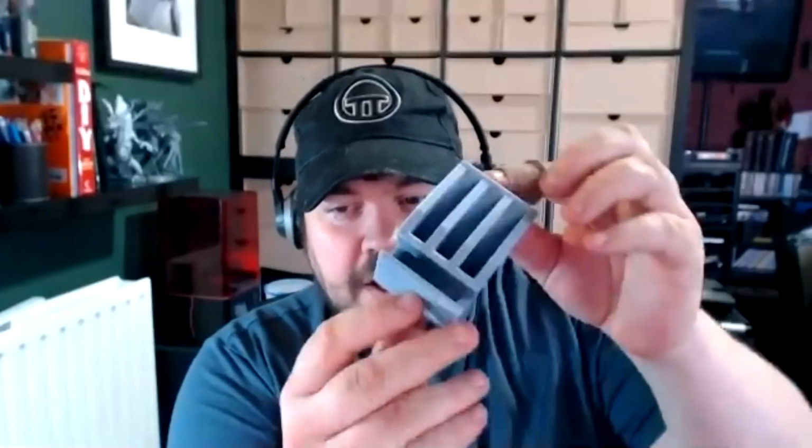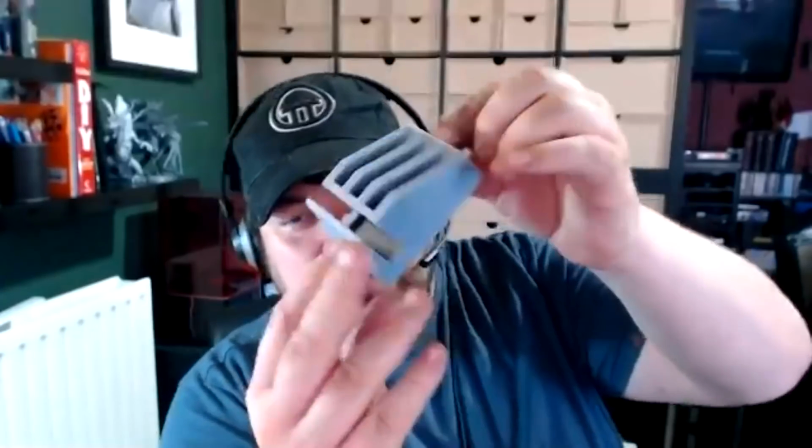But wait, while you're on the topic of 3D printing, let me do a very quick teaser, okay? I designed and printed this. Okay, it's a sweet dispenser.